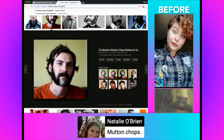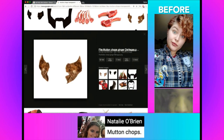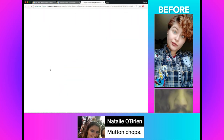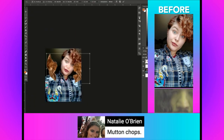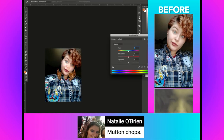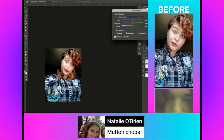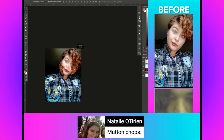So, let's see. Button chops transparent. Any luck with that? A shout out to Lemmy. Doesn't really look good, does it? This one's kind of open to your own experience here. First of all, gotta be a lot more red. Kinda match your hairstyle.